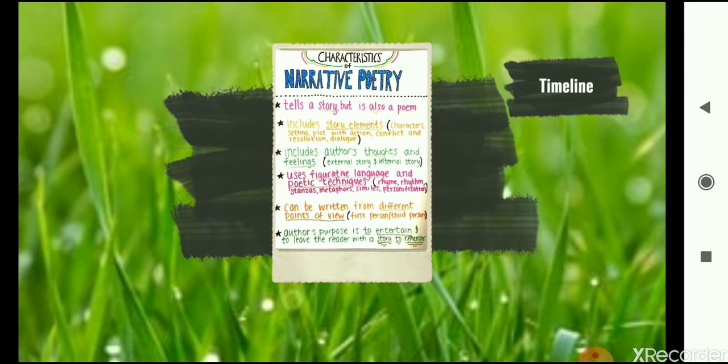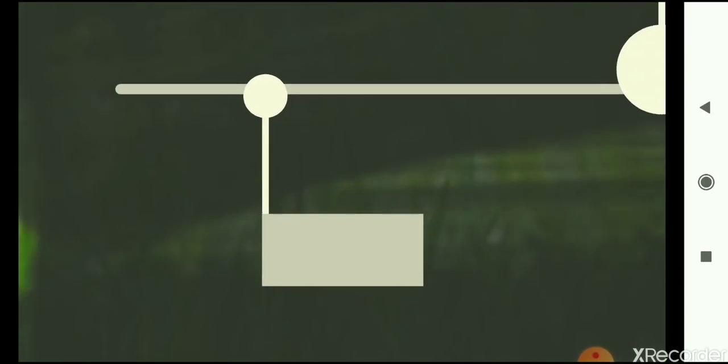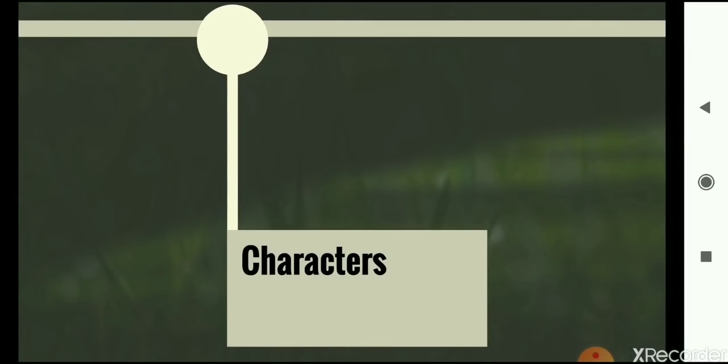Let's move ahead. You've just read the poem. You can go back and refer to the poem and you can analyze it along with me as I discuss the characteristics of a narrative poem. Let's discuss the characters first. Now name the characters that you found in the poem. If you don't know, you can go back to the poem, you can read it again and find out the names of the characters. I'm going to discuss the answers. The two characters are the poet and his brother.